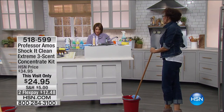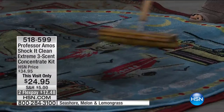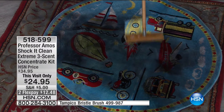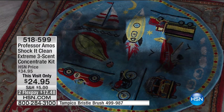It's time to clean, Mama. It's time to clean. And what we're going to clean is pretty much everything, because that's what Shock It Clean Extreme does. What you're looking at is a concentrated cleaner. Look at how that stuff works. It's amazing.